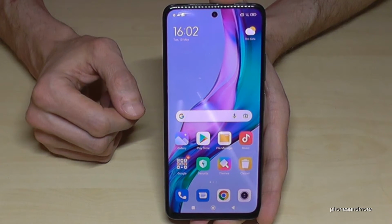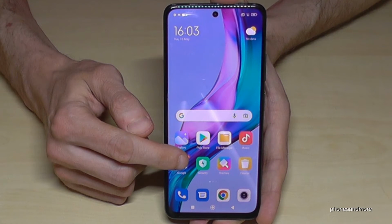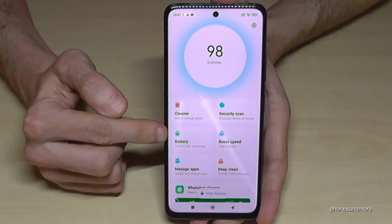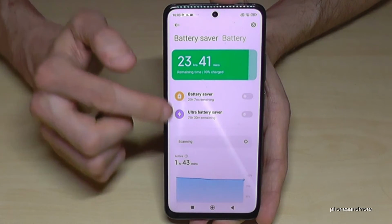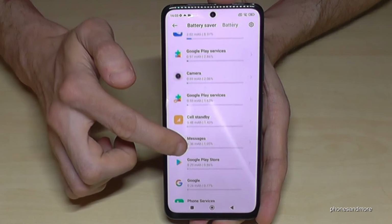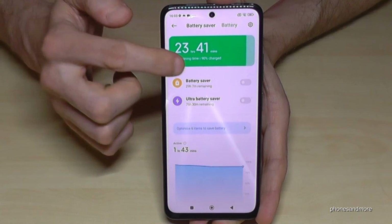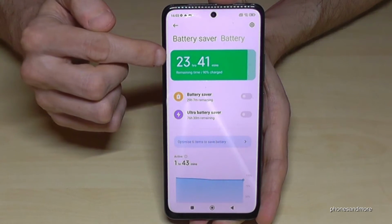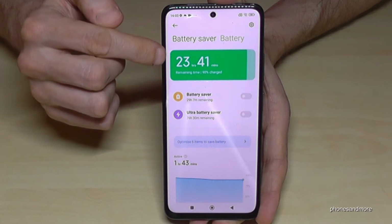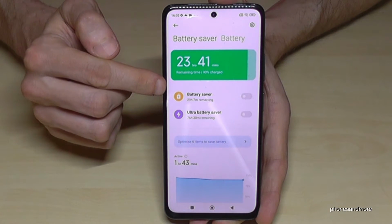The next point I want to show you is to save energy, and for that I recommend to tap here on this security item. It is a gray icon with a white shield in it, so just tap it, and here's the point: battery. So first of all, we have here a nice overview of which app is taking the most energy. Most of the time it is the display and Android system as well. And here you can see also on the top how many percent you have. Battery charge is actually at 90% here at me, and that means an estimated remaining time of 23 hours and 41 minutes.